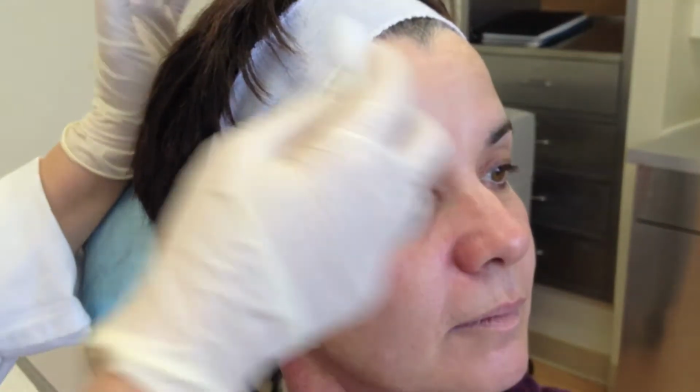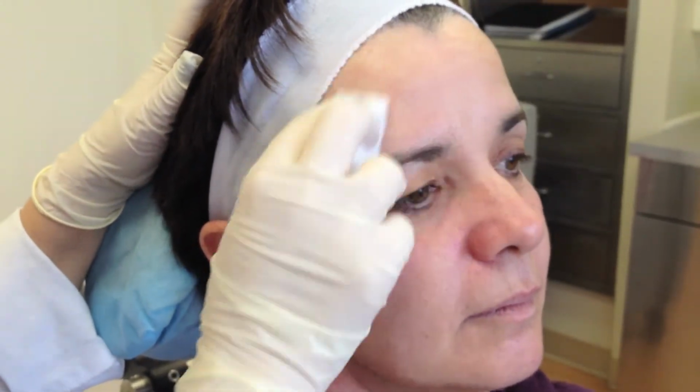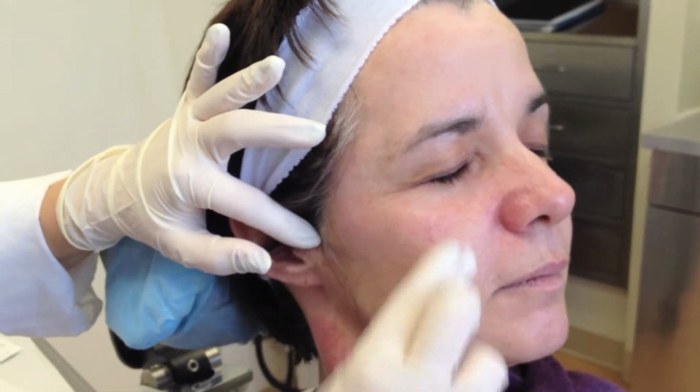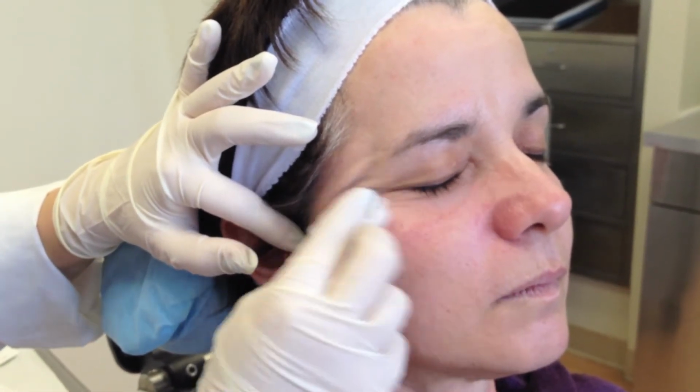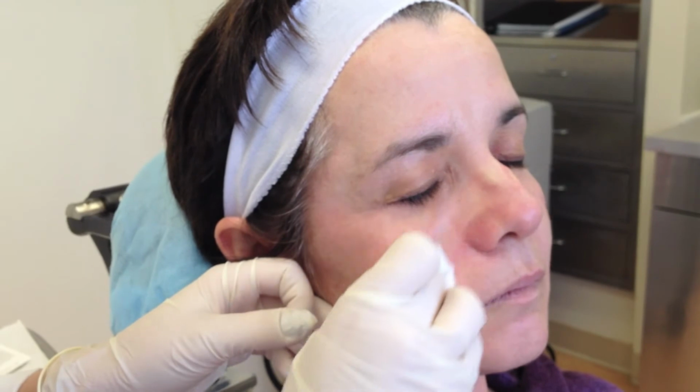So now I'm going to show you how easily we can do a precision peel right here in the office. So we're going to start by taking off all the oils that are naturally on our skin, and this is the first part, which is prepping the skin. Once we removed all the oils and the crud that just stays on the skin, then the skin is ready to actually respond to the peel.